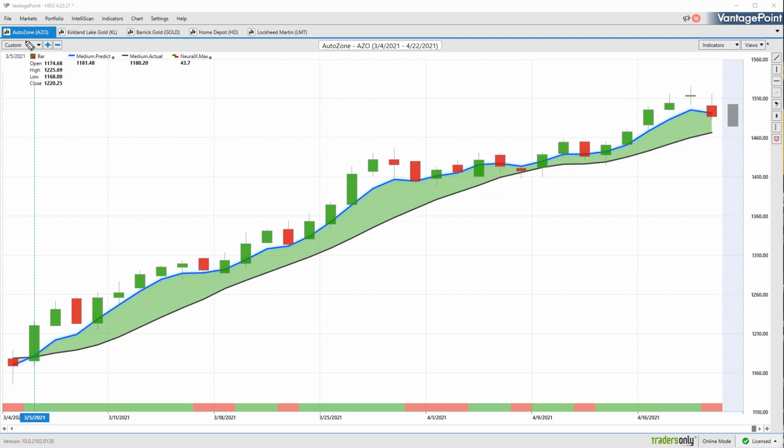Plenty of opportunities to cover here today. So we'll start out. We have shares of Autozone. We talked quite a bit about the gold mining stocks. We have a couple of those here as well. Home Depot, which we looked at a few weeks ago, and also Lockheed Martin, which we looked at a few weeks ago. So a lot of these examples are things we've identified in the markets over the past several weeks.